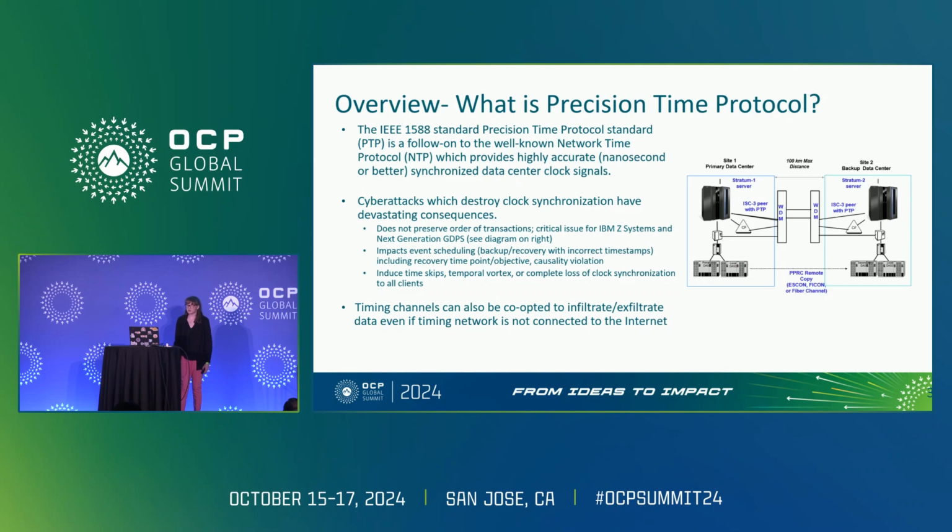So, a little overview. We all kind of know what Precision Time Protocol is, as the follow-on to Network Time Protocol. But while we know PTP is faster than NTP, we've also realized in research that it is not as secure as NTP. Therefore, this is my presentation on how cyber attacks can destroy the timing and clock synchronization, which is really bad, especially since PTP is used in major forms of telecommunication, the banks, Wall Street, all that stuff. So if your clock is broken, that can be really bad.